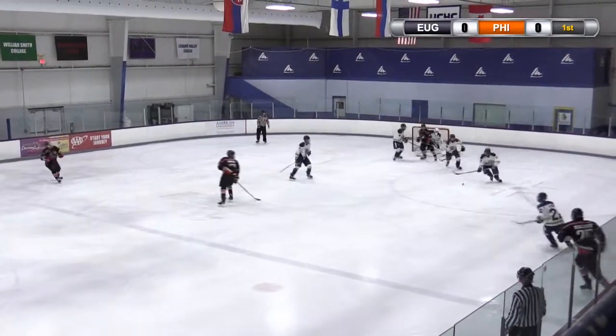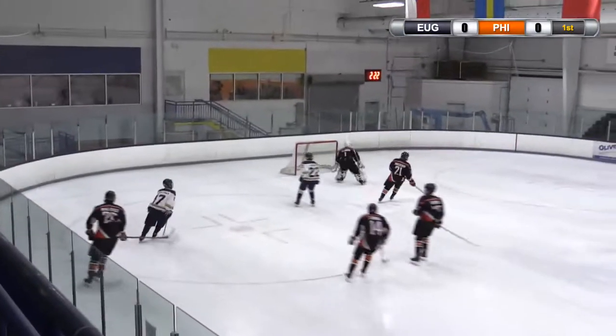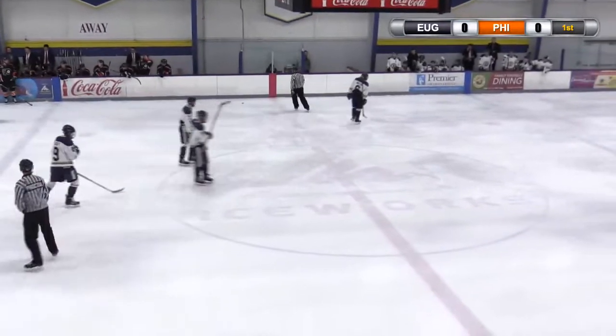Here's McAllister. He'll walk the line, tries to throw it in front. It's intercepted by Generals captain and second-year veteran Jackson Bauman. Windsor, California native races ahead. Offsides, though, a little over-eager. And we'll head back to the neutral zone. 22:03 left here in the first period.